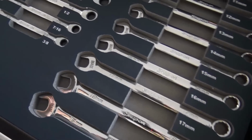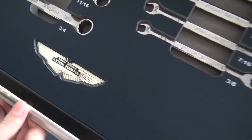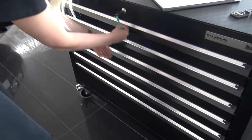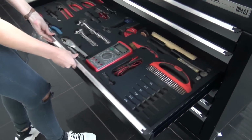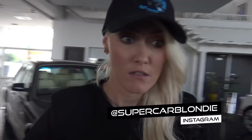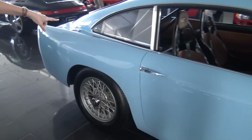Right, yes, nice. Lots and lots of wrenches from Aston Martin. Nice, and then here we've got something else that I might need. I think I'm going to need this right here. All right, okay. All right, got to fix my race car. Right here. Okay, no, I'm not going to touch it.